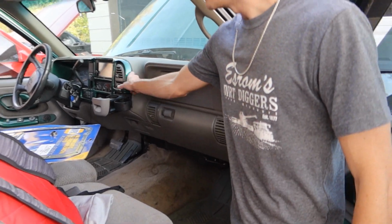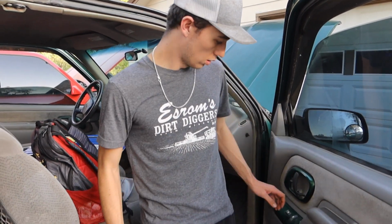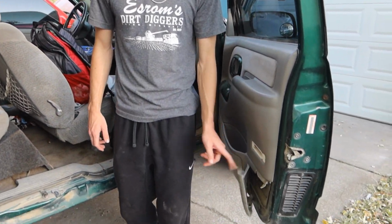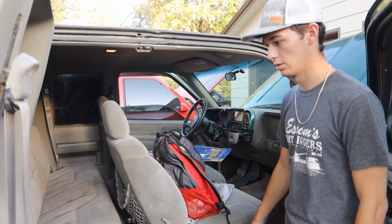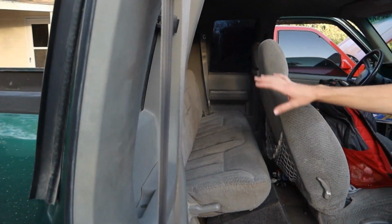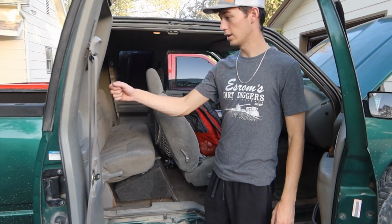It's not awful, but a lot of the clips are broken, so I want all new pieces like this, which are not a big deal to get a hold of. This door panel's broke, so we'll get a new door panel for both sides. It has some subs, and it's got 2 amps behind the seat. I don't know specifics on that because I'm not a sound system guy at all. But the third door is kind of neat.